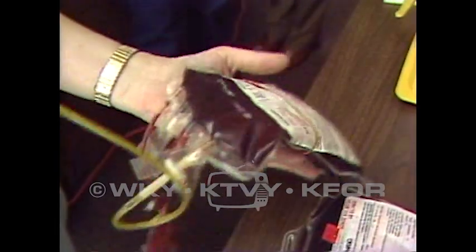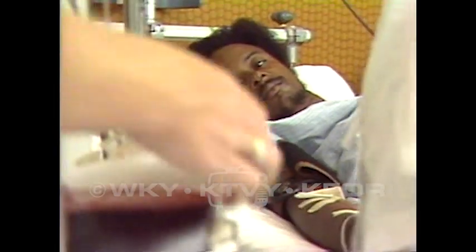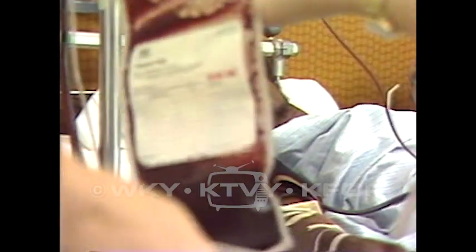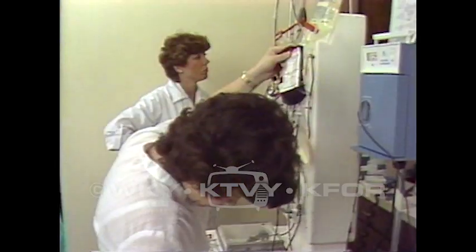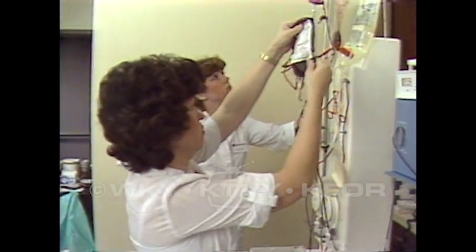How are you doing, Don? Okay. But sickle cell anemia cuts the oxygen-carrying capacity of the blood in half, so Don's body has to work twice as hard just to supply enough oxygen to keep him alive. In the stress of a surgery, Don could easily die. That's why this elaborate transfusion is so important.